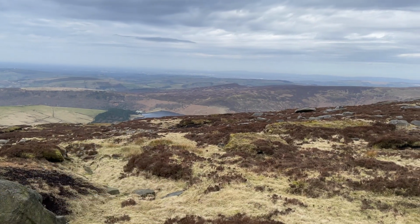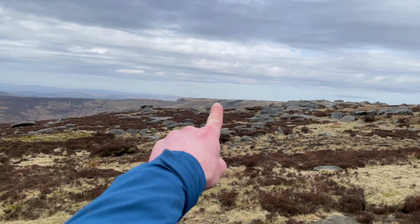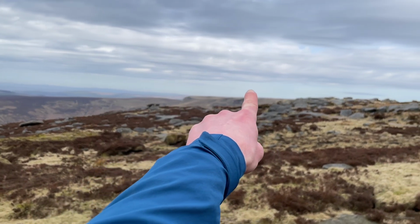So if you can make your way over to that part of the peaks at the moment, it is really nice and peaceful, really nice and quiet, and you're not going to see many people. And just down there you can see Kinder Reservoir, and Kinder Downfall is just over this lip here, and that's where we're heading to. After the Kinder Downfall, we'll go right around the back all the way along the edge.